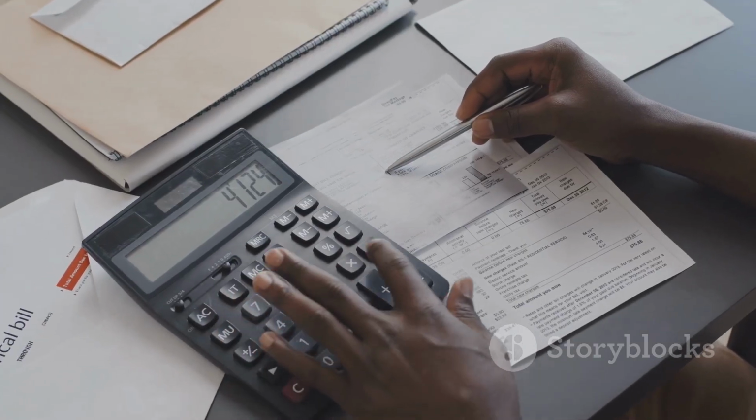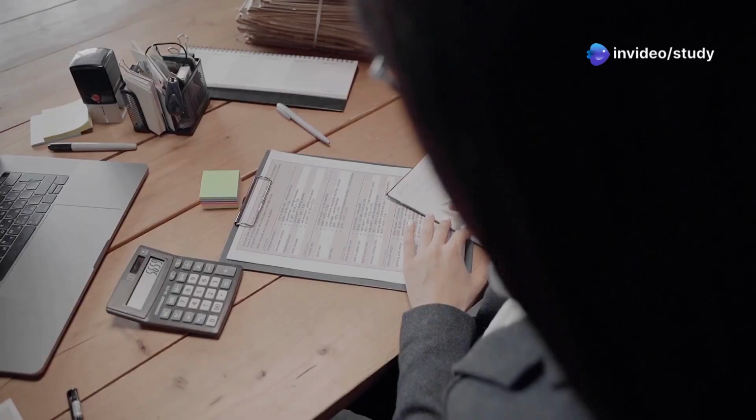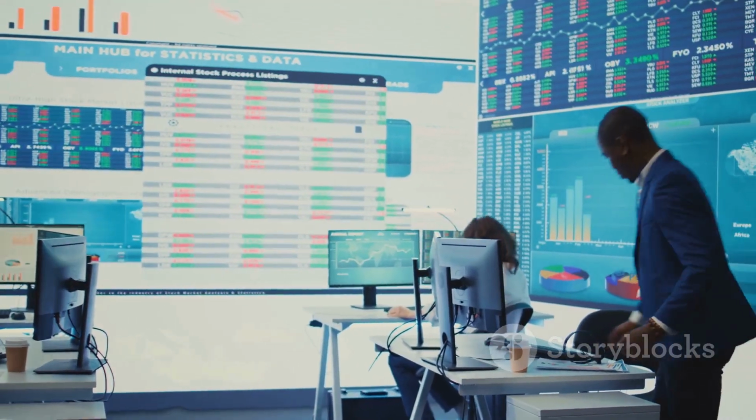Every transaction is recorded twice, once as a debit and once as a credit. Debits increase asset accounts and decrease liability and equity accounts. Conversely, credits increase liability and equity accounts and decrease asset accounts.